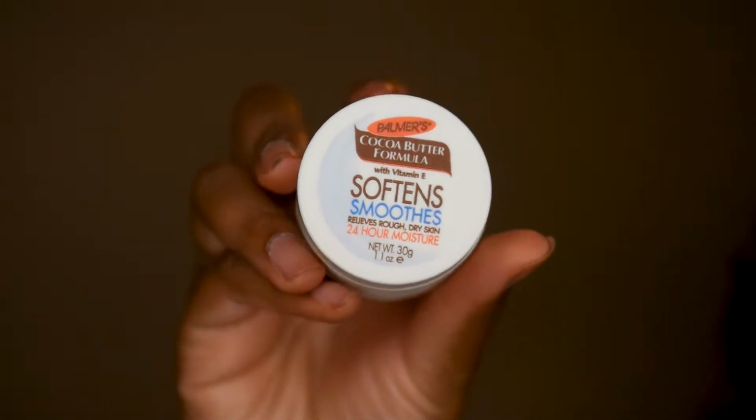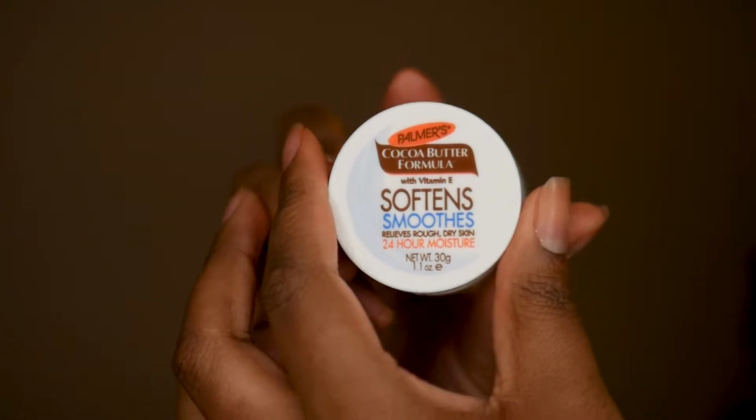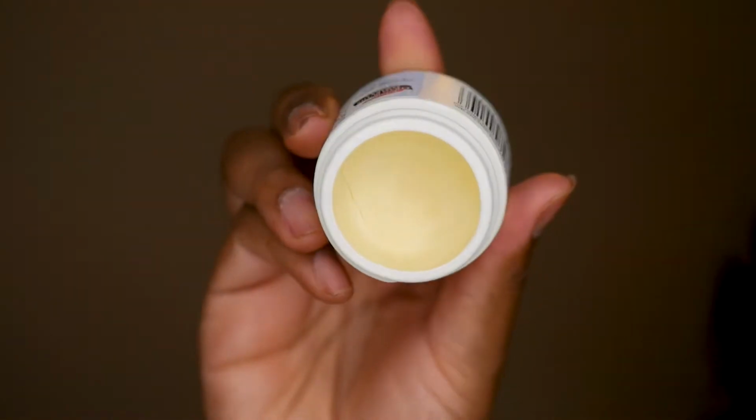On the note of moisture, the holy grail is Palmer's Cocoa Butter. I don't even think I need to tell you about this one, it's that good, but just in case, it contains vitamin E and it's fantastic if you've got rough or dry skin.